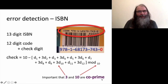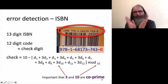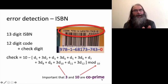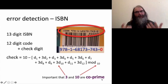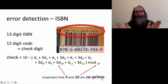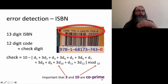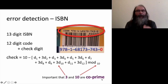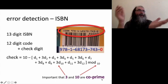I would particularly like to point out though this 3 and the 10 here, right? The crucial thing about the 3 and the 10 for this to work as a resilient code is that they are co-prime. So I'm not sure if you've come across the phrase co-prime. You know about prime numbers. So a prime number is a number that's only divisible by itself or 1. 2 numbers are co-prime if the only thing that divides them both is 1. So 3 and 10 are co-prime because the only thing that divides them is 1. But 4 and 6 are not co-prime because 2 divides them both.